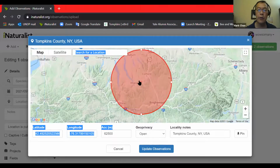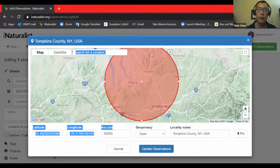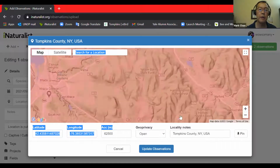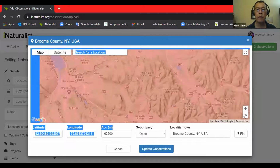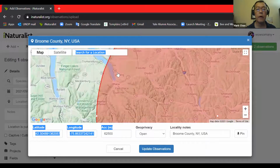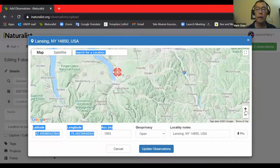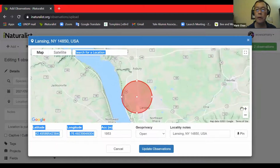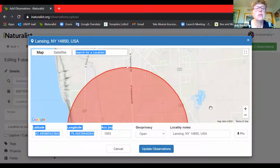I took this photo at the Salmon Creek Preserve in Lansing. So bear with me for a moment as I zoom in. Sorry. I think I need to keep on putting pins down. There is a search for location. Yeah, let's see. Actually, yes.